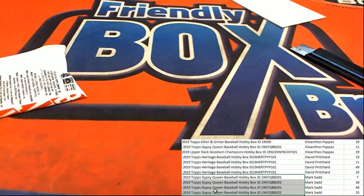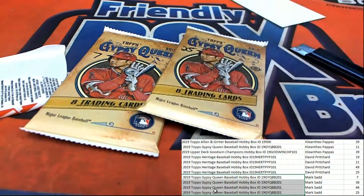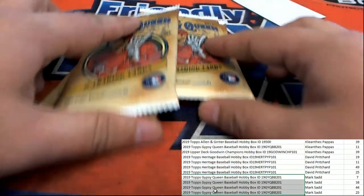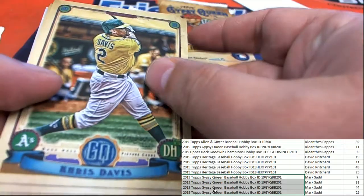Gypsy Queen, 738-44-25. All right, so here we go. Gypsy Queen Baseball. Good luck, Mark.